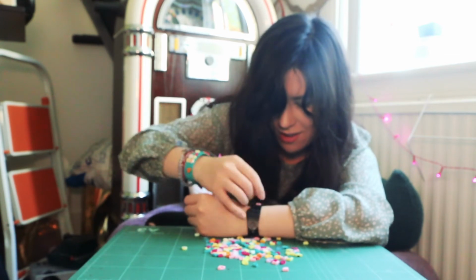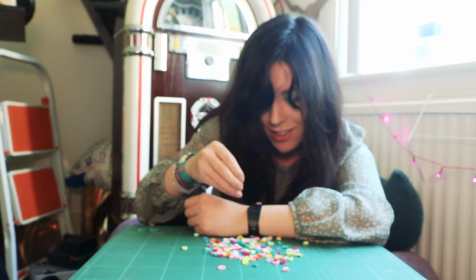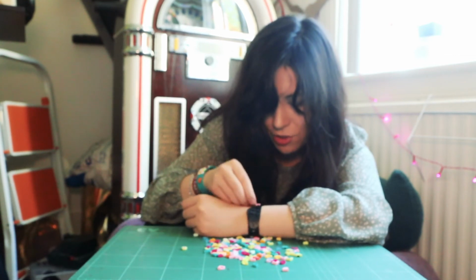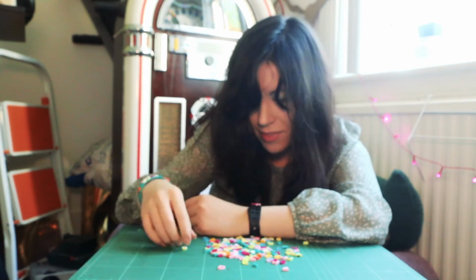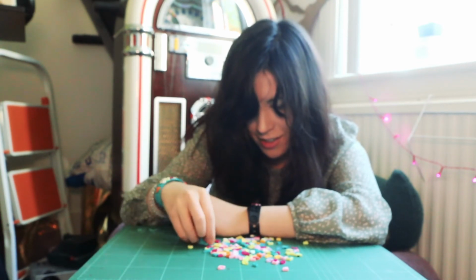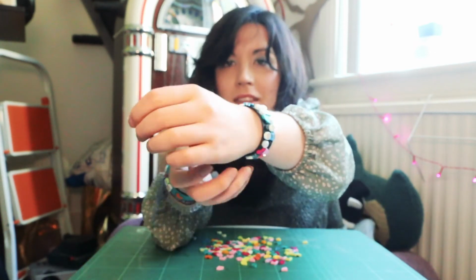Oh my god. It's like the little girl's faces. This is not my face. I'm not enjoying this at all. It's so fiddly. Why would you make this so fiddly, Lego? Like, what? That's the bracelet.